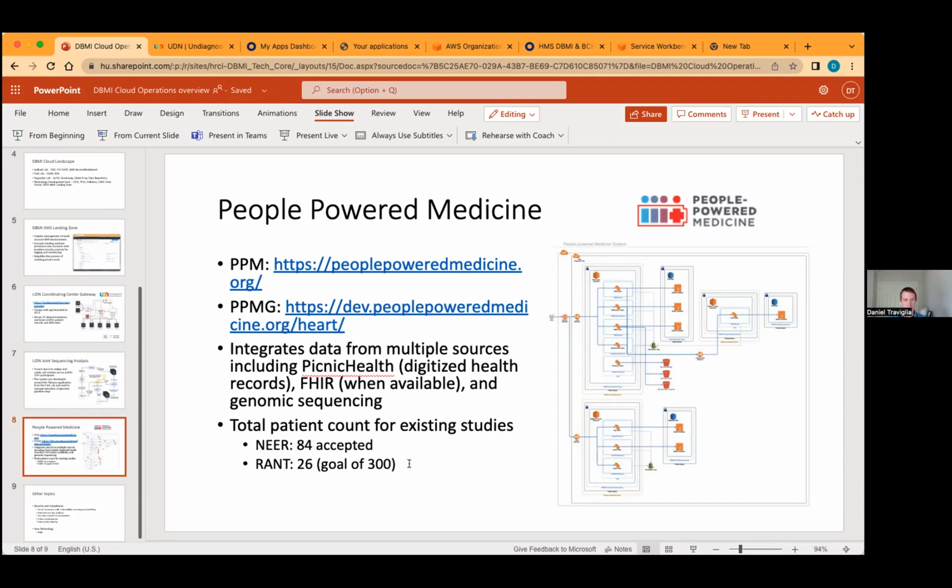RANT is one that's just launched. That's for rheumatoid arthritis. And so far we've had 26 participants submit their data. The goal is to get up to 300. But the other interesting thing about these projects is that we are getting data directly from electronic health records.